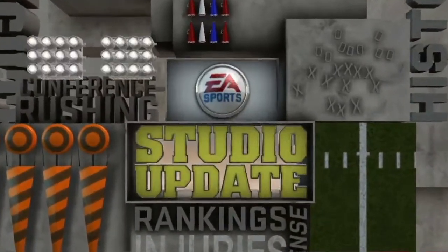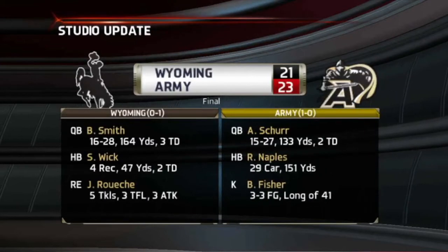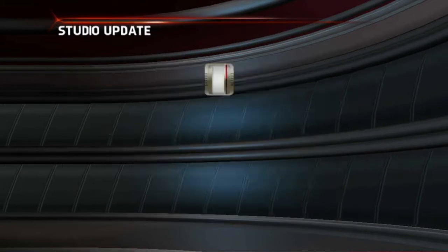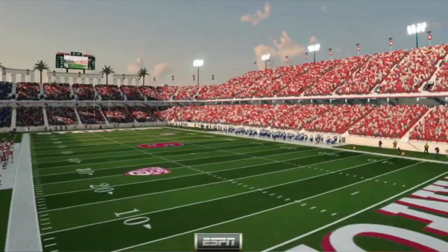A quick update now. Here's Reese. A wild day at West Point. This one was tight. The Black Knights pull it off by a deuce. Meanwhile, the Cardinals enter today's game ranked 9th in the country, and for Louisville, their season starts with a win. The Cardinals win it 23-10. And we thank you, Reese Davis.